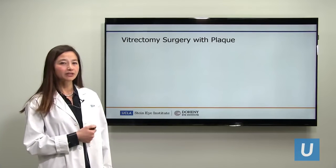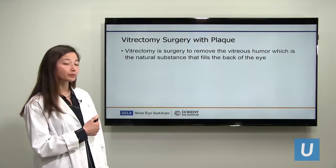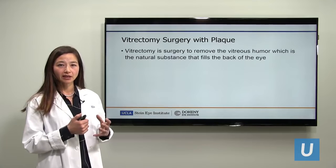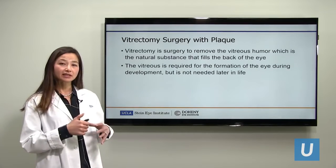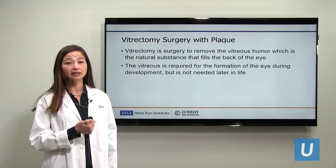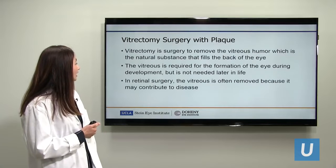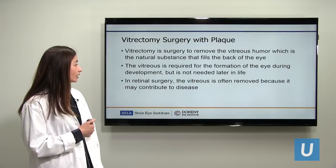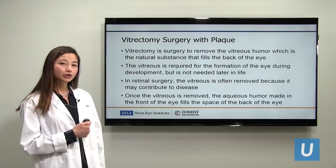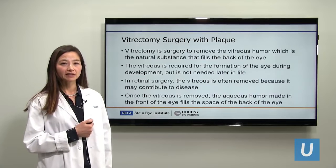Let's talk a bit about vitrectomy surgery. Vitrectomy is a special name for surgery that is performed to remove the vitreous humor in the back of the eye. We are all born with vitreous. In development, this is the substance that the eye forms around. Later in life, the vitreous is what contributes to floaters and can sometimes cause standard retinal detachments that can happen to people. In retinal surgery, the vitreous is often removed because it may contribute to disease. And once the vitreous is removed, the aqueous humor, which is made in the front of the eye, fills the space in the back of the eye.